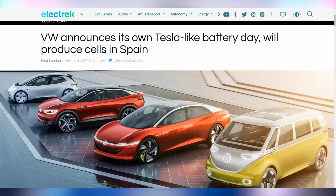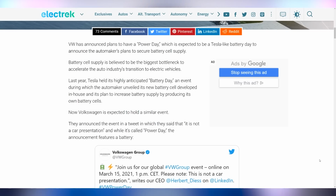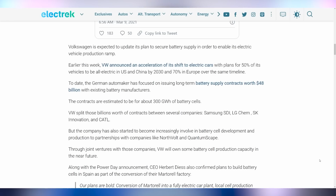And Volkswagen doesn't want you to be put off from them. They want you to think they're cool, just like Tesla. Okay, we got our ID.4, which is worse than the Model Y by a lot of reviewer standards. Well, we're gonna have a battery day just like Tesla, and it's gonna be called Power Day. And we're gonna update you on the battery stuff that we're doing, just like Tesla does.